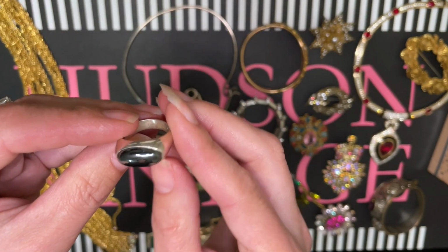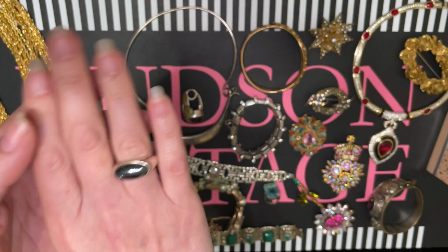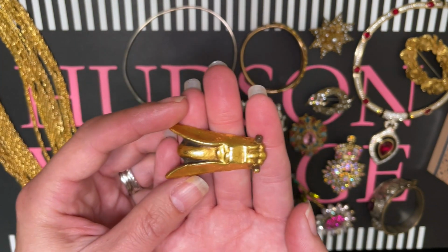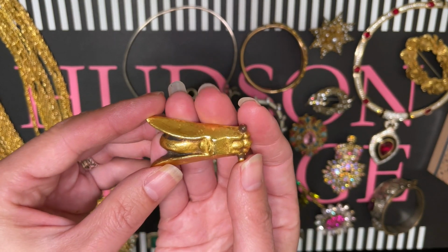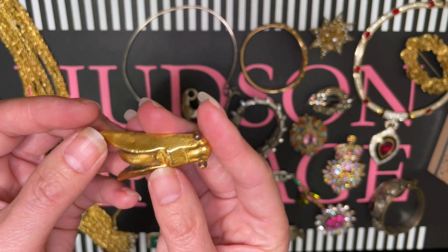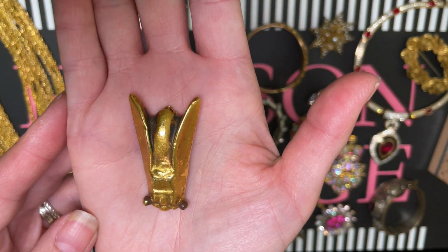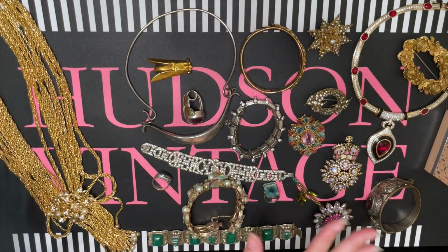The sterling silver and hematite saddle ring, a wonderful, simple, elegant ring to keep or to give. The MMA locust brooch. I love the size of this one. This is a wonderful find, to have one of these today in such good shape is a remarkable thing. But again, hoarded for 35 years.